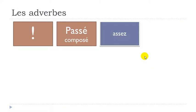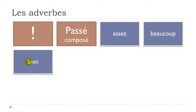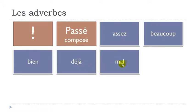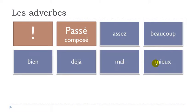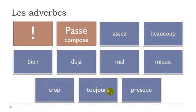The exceptions are assez, enough, beaucoup, a lot, bien, well, déjà, already, mal, bad, mieux, better, trop, too much, toujours, always, and then presque, almost. Okay, so assez, beaucoup, bien, déjà, mal, mieux, trop, toujours, presque. So, try to remember them, and then in the next page, I will show you how they change.